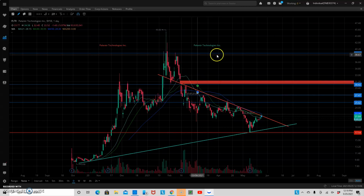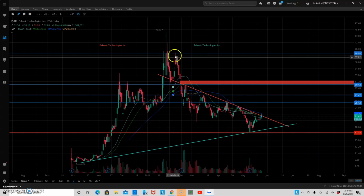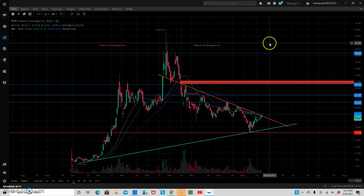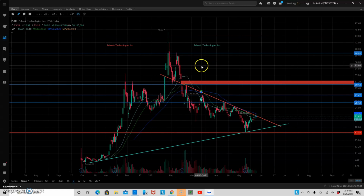But we failed to close above 39 on that day. So we're going to need to see this thing move all the way back up here and close above this level if we want to see it make a new all-time high here. So let's go down the chart.